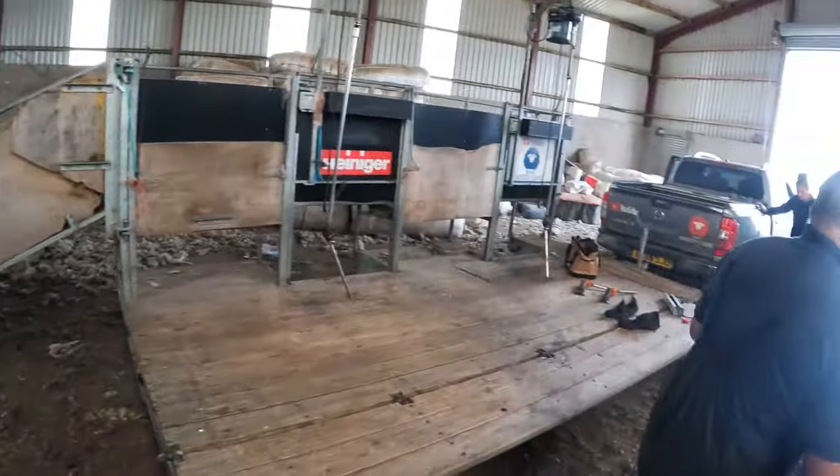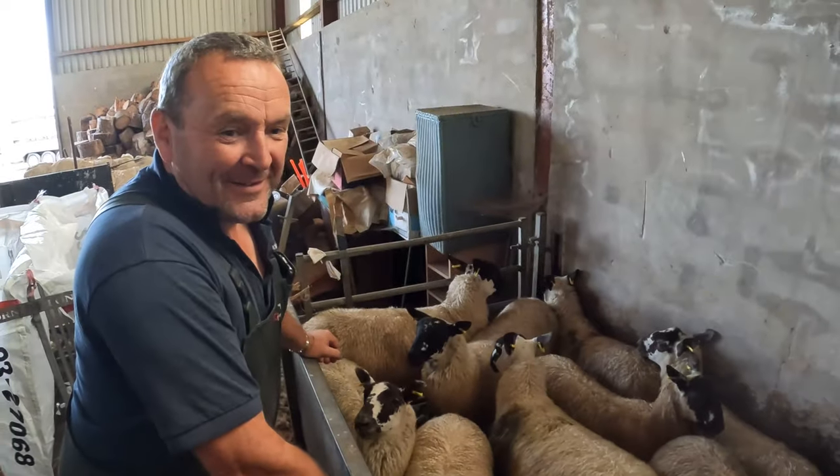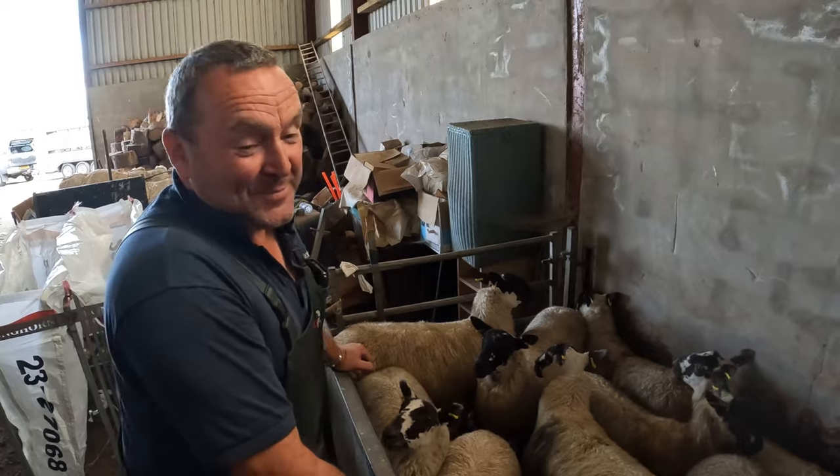Billy, I see you sneaking about there. Fantastic looking lambs this year. How do you do it? Oh, I don't know. It's easy. Buying good tups or buying good ewes?